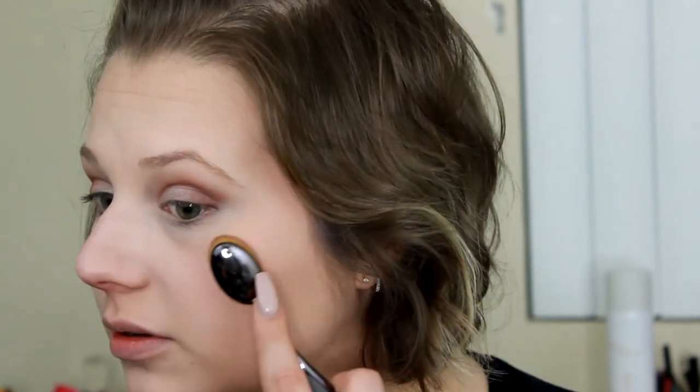I do actually like that. It blends that really, really well for that being a cream, and it's just very light, but very noticeable and pretty. I'm going in with a cream highlight, and then I'm going to put a powder highlight on top of it. But I'm going to be using the Shimmer Skin Perfector Poured in Pearl by Becca Cosmetics.